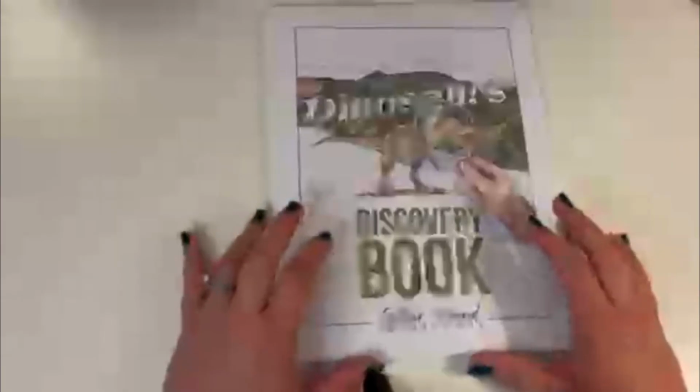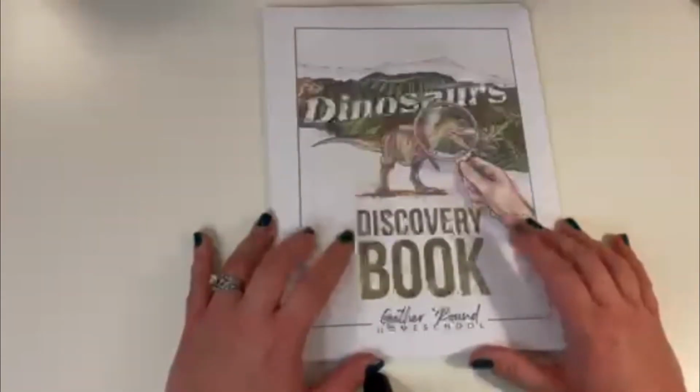There are just so many great things about dinosaurs in this unit study. Oh, I'm just so excited. Like, can we get started? So this is the discovery book. I will probably put this in one of our 5-star Mead Flex binders for the boys to work on. And I don't know, maybe I'll put it in a binder, or maybe I'll bind it. I don't know. I change my mind a lot about binding. Anyone else? Can I get a friend?